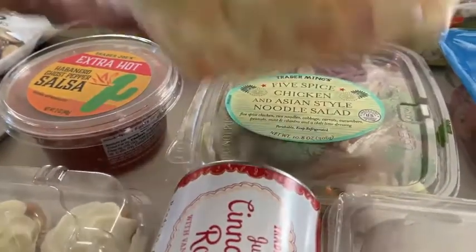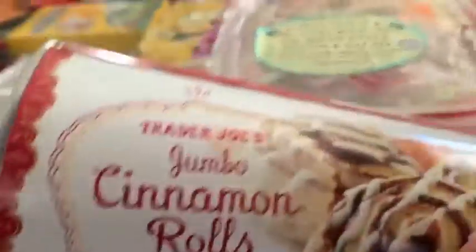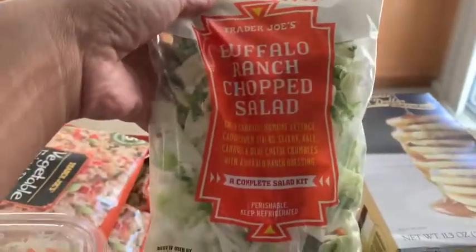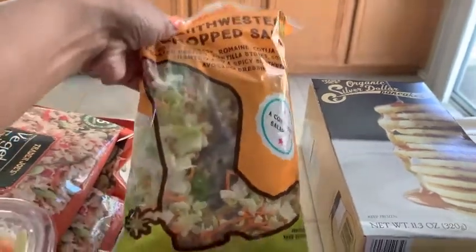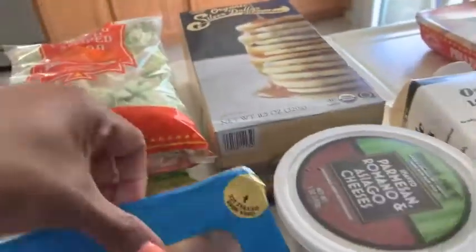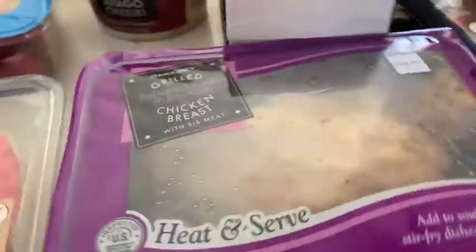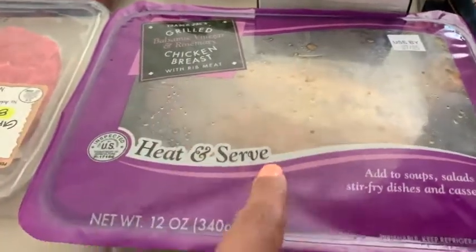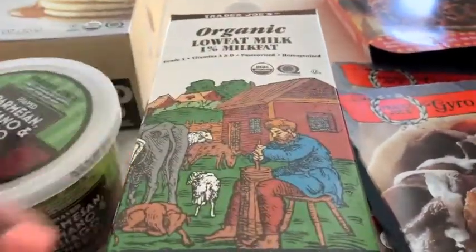I picked up three of those. Cinnamon rolls to make one day for breakfast. 2 salads, this buffalo ranch chopped salad, and then this southwest chopped salad. So, some cherries. Hamburger meat. I thought my husband, this is a quick one. It's just a grilled chicken breast. He could take that for lunch one day. Some milk, the organic 1%.